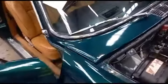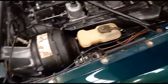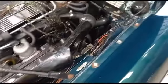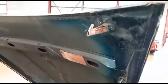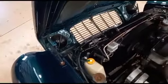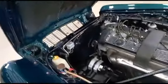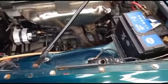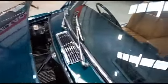£20,000. So we'll start in the engine bay, as we often do. Get £20,000 worth of expense. I don't know how some people can write these invoices out, if I'm honest. Right, so that's the engine room.